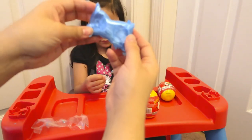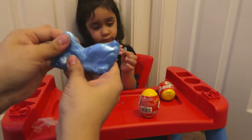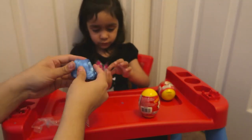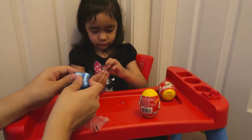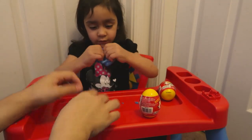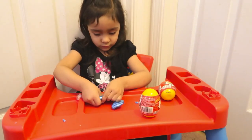Oh, my nails hurt. You guys, look at this color. You guys see this? Look at this pretty color. I love this color. Oh my god, this is so pretty. Look at this, Aaliyah. Look at this color. Aaliyah, look. I got it. Such a pretty color. Look at that blue. Wow, that is so cute.